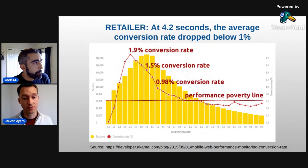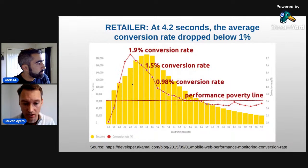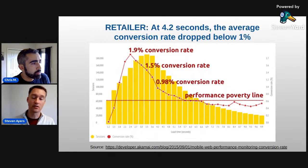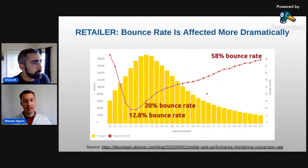But pages that have substantial content are going to take more time to load. But as you notice, the longer it took for the page to load, the worse the conversion rate became, because people basically said, this is taking too long, I'm going to leave. And so that is a clear distinction that your load time is affecting your money.